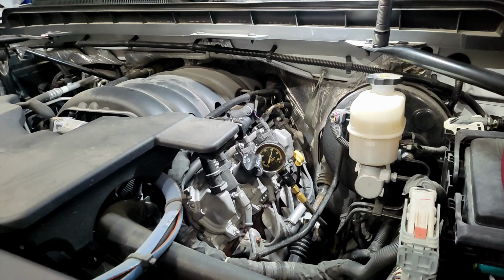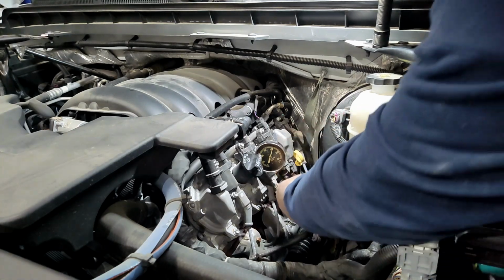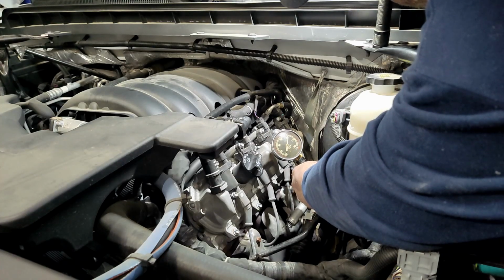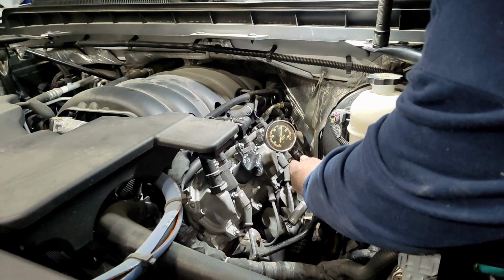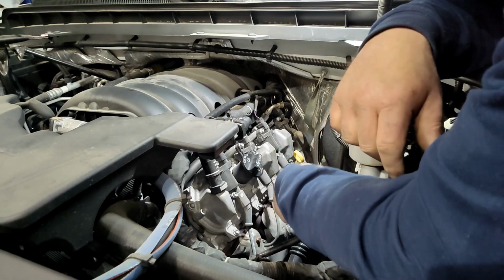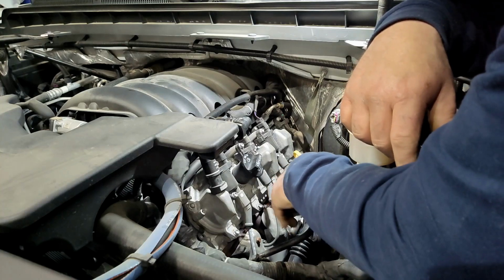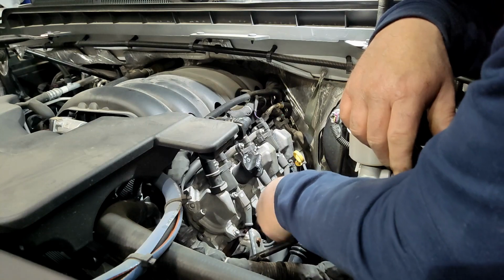So what's going on here, guys? We got a clogged injector. That's reading, what is that, 205? 210? 215? I don't know. It's enough. Okay. Well, it's not okay, but I don't know what to do next.